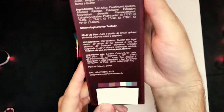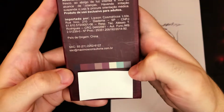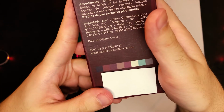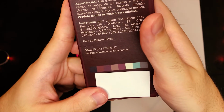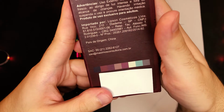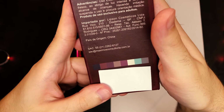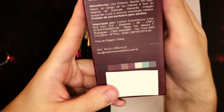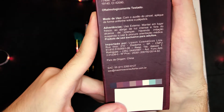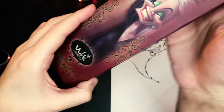So, down here we can have some preview of the colors, which look a little less neutral. They're still neutral-ish, but it seems a little more colorful than the Evil Queen, and almost a little more colorful than the Maleficent one. You guys can give a little look to the other videos if you want to know what I mean. Okay, let's open up.